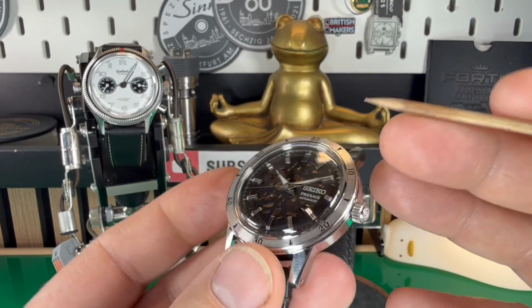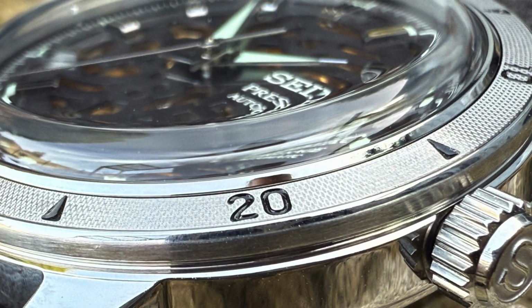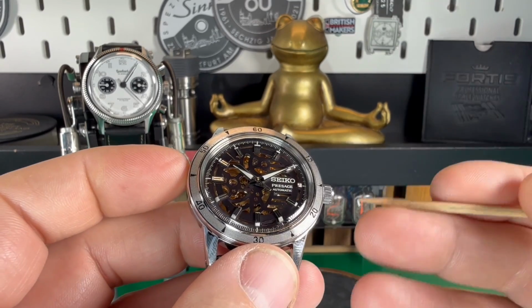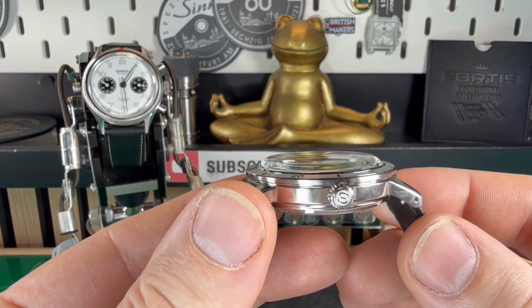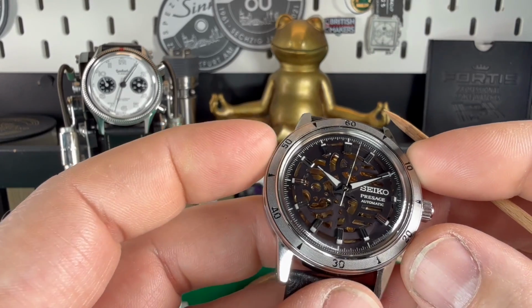It's not a sapphire. I know that might upset some people, but you've got less chance of one of these actually breaking, shattering, where Hardlex does have that one advantage. I dare say someone might do an aftermarket one you might be able to put on there if you really wanted to. The bezel itself is a fixed non-rotational bezel.